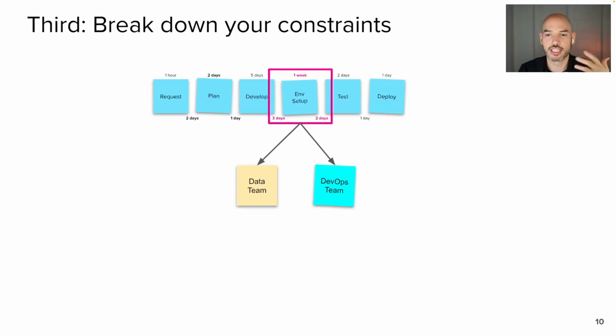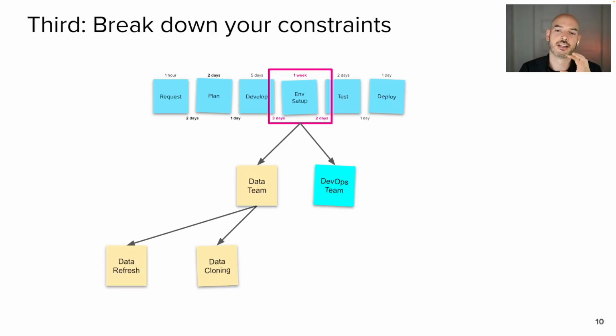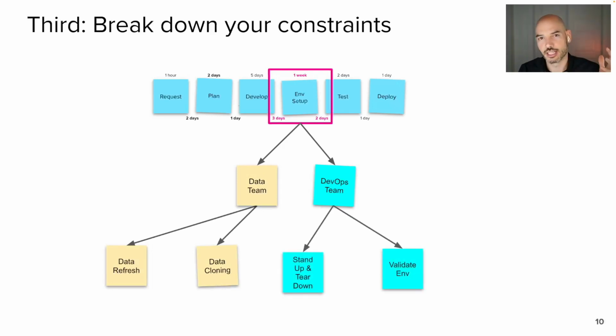Well, we have to go to the data team and we have to ask them for stuff. We have to go to the DevOps team. We have to ask them for stuff. They're busy. They're doing other things. So what's really happening there, right? We can dig even deeper than that. So if we zoom in and then we zoom in again, we see that we're getting data refreshed by the data team. They're cloning some data, maybe from production, maybe from another environment. The DevOps team is doing their thing.